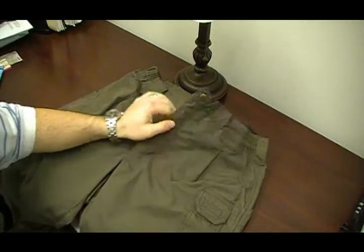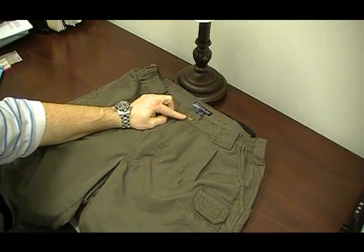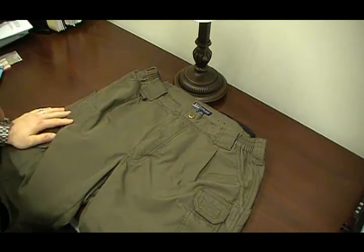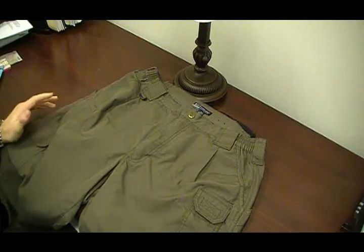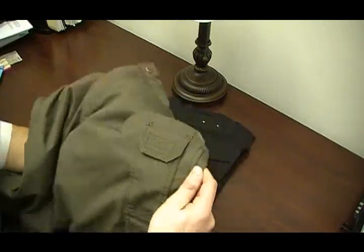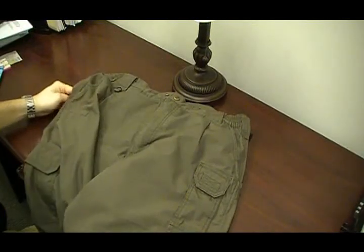So again, 50 bucks, ripstop nylon, 511 Tactical is where you can get them, sorry. And let's go through some of the features. One feature you'll know right away is that everything on these pants is double stitched, which is awesome. These pants are very, very high quality and they're very durable.